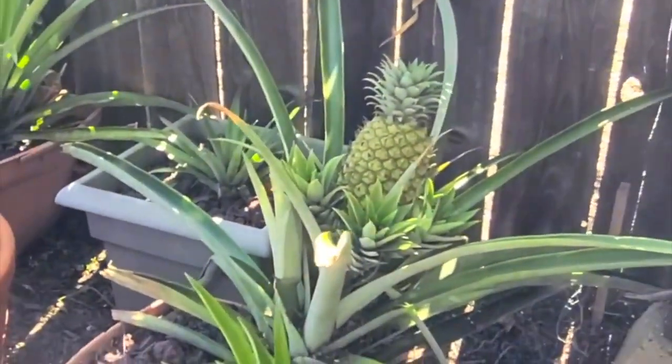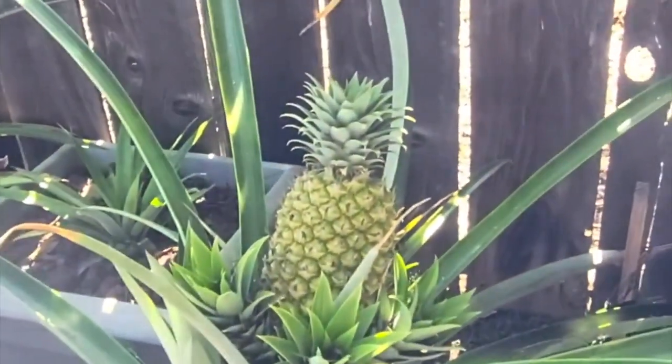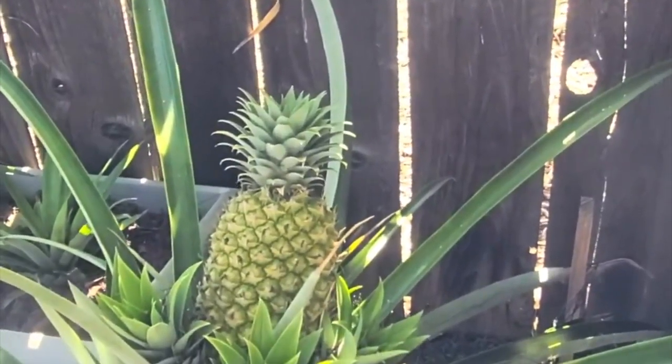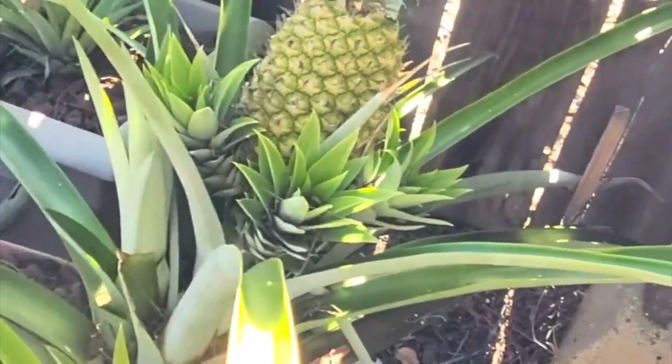We have our pineapple grove here. You can see we have our little pineapple up there. So this one is about 3 years old, 2.5, 3 years old. We've got one almost ready to harvest, and another couple little babies coming in.